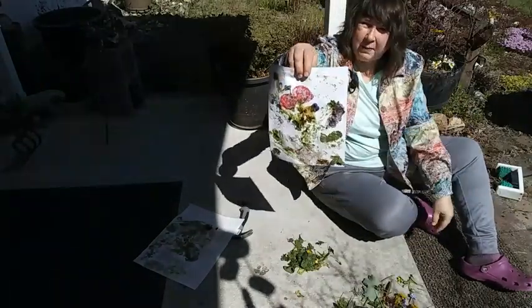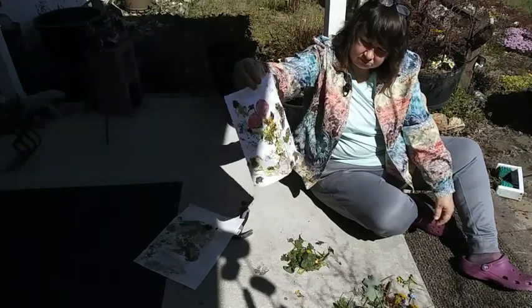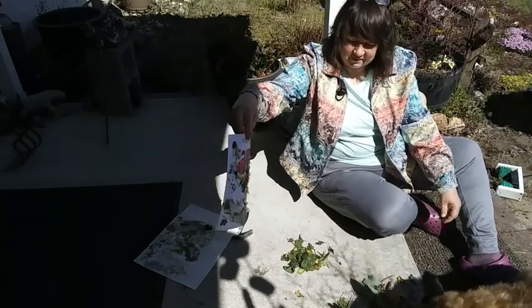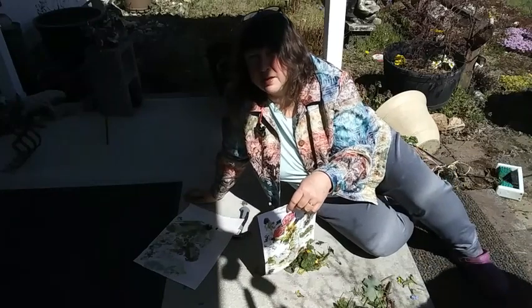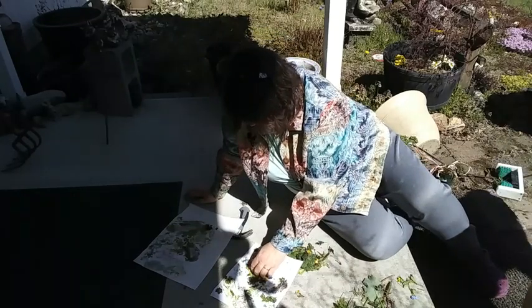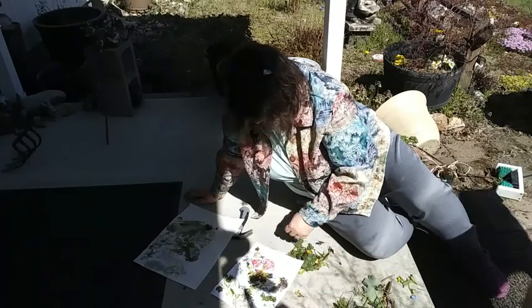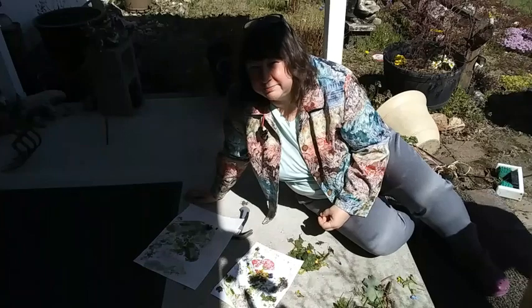Well, there's my hammered plant picture. I kind of like it. I know yours is going to look very different than mine though, because you will have different plants and you'll hit the hammer different places. So it's going to look very different. But I kind of had fun doing that activity. I hope you have fun doing it too.